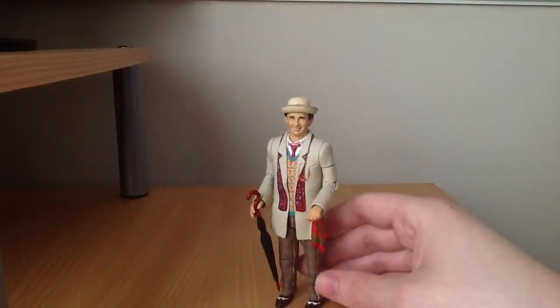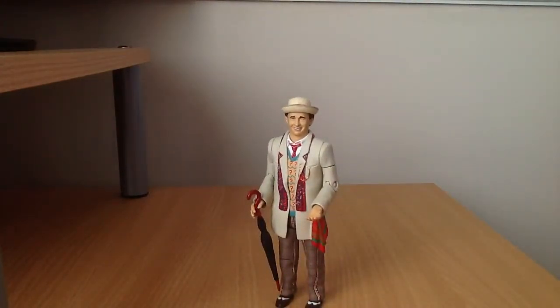So I think that the detailing of this figure overall is very good, apart from the minor differences. It is one of my favourite figures. The Determined Artist got me this figure, so once again, thank you very much to Determined Artist for getting me this figure. It's a very good figure, and I love it.